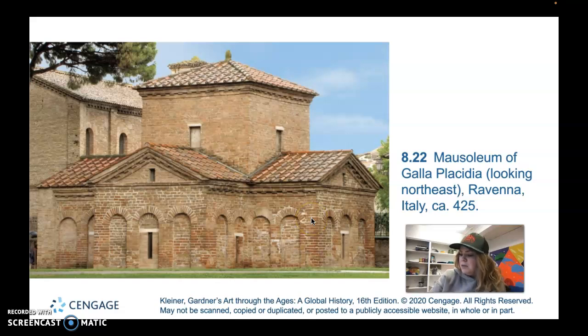This building really represents the earliest fusions of the longitudinal plan, oftentimes used for basilican churches at this point, and also the central plan, which was used for baptistries and mausoleums. So it's kind of a fusion of the longitudinal and the central plan, and it's one of the earlier examples of that. And this actually becomes a really popular building type as we move forward in time in Christian architecture. So just remember that this is kind of one of the first examples of that fusion.